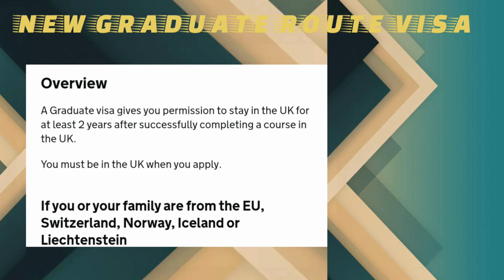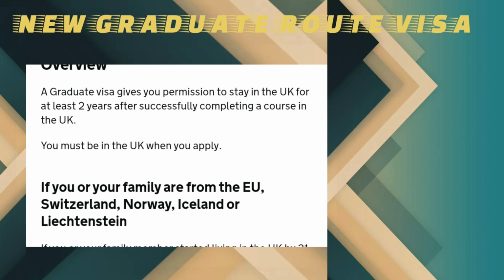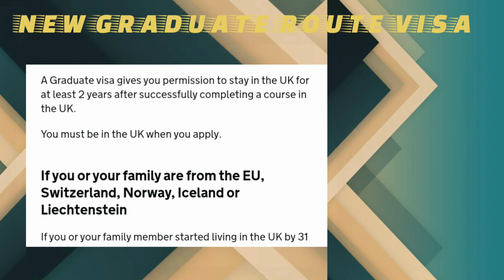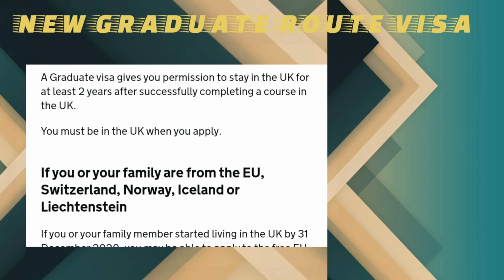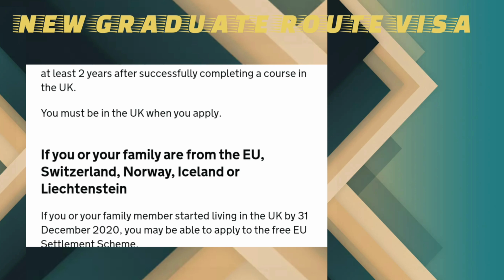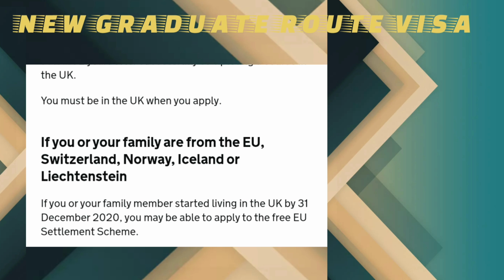If you or your family are from the EU, Switzerland, Norway, Iceland, or Liechtenstein, and your family started living in the UK by 31st December 2020, you may be eligible to apply for the free EU settlement scheme. And if you do qualify for this route, you are advised to go ahead and apply for the scheme instead of applying for a graduate route visa.